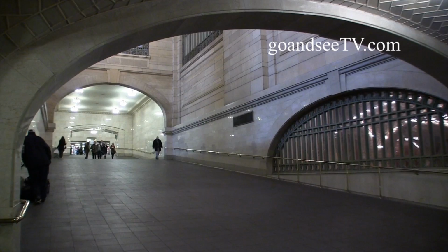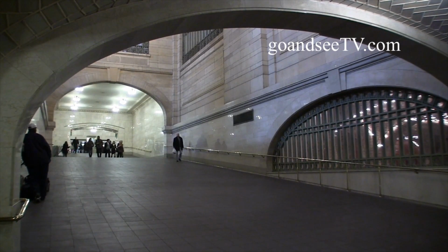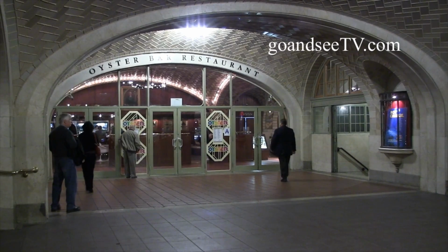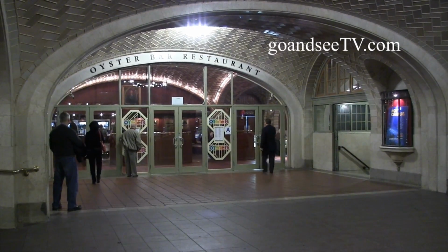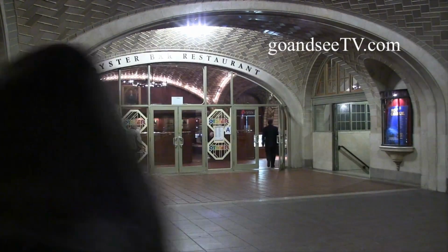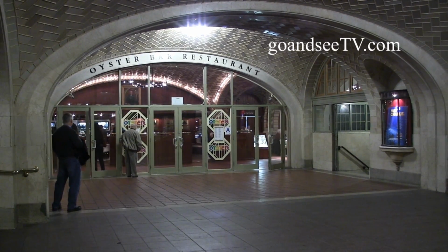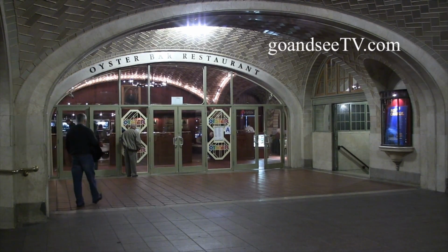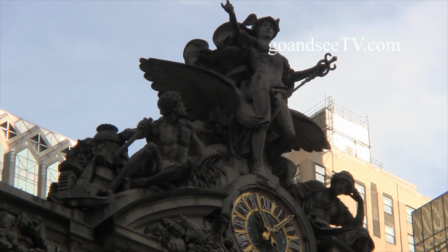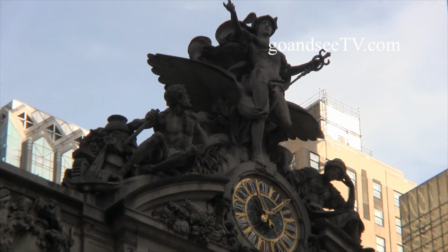If you descend either ramp to the dining concourse, you'll arrive at the Whispering Gallery. Just in front of the Oyster Bar, you'll notice a chamber with a vaulted ceiling that connects the ramps. It's called the Whispering Gallery because if you and a friend stand in opposite corners, face the wall, and whisper, you'll hear each other as if you were standing face to face, which children will love. If you're hungry, you can also stop for oysters at the Oyster Bar, which opened in 1913 when Grand Central did. Grand Central has another highlight, and it is exactly that, high above it.